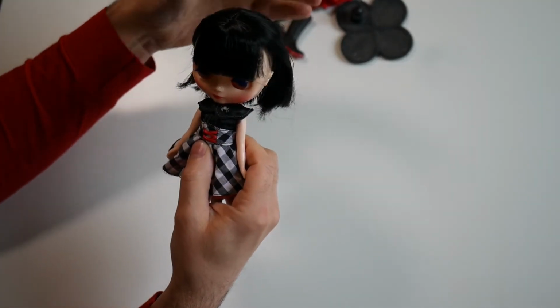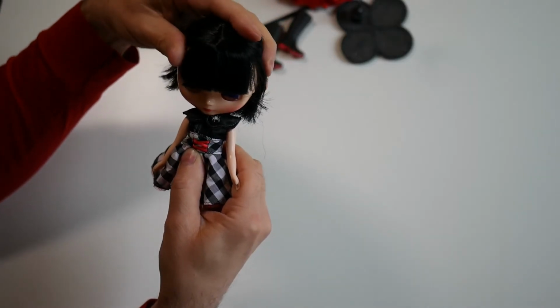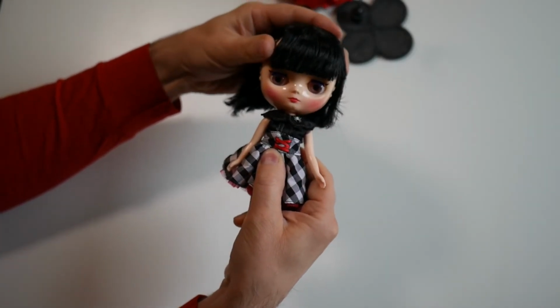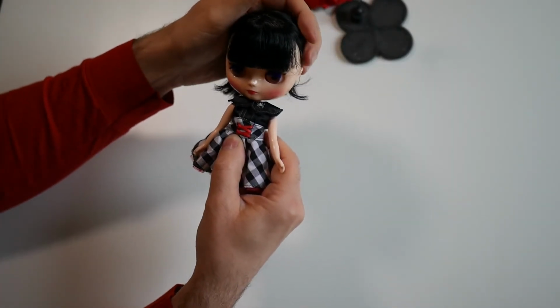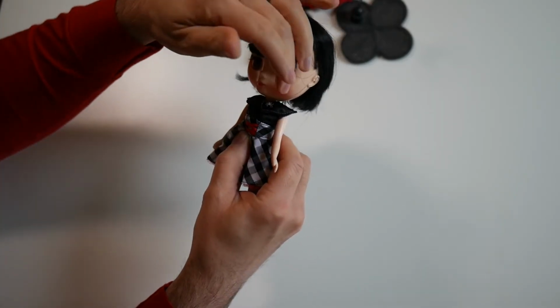So I forgot to show you the head. So the head does move around a bit. It's kind of on a ball. So unlike a normal Neo Blythe, they can normally just do that. She can actually move hers up and down.